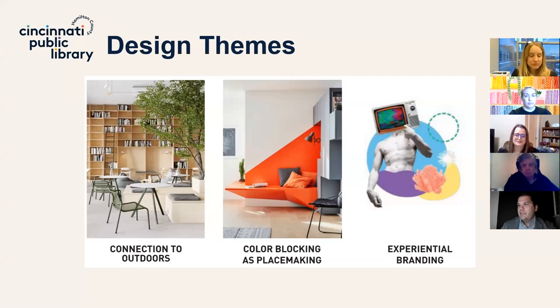And I think as you see these images, some things to keep in mind: an important connection to the outdoors, notably natural light in a space like this is very important, especially given the challenges that the tenant space presents. Using efficient and smart use of color to make places, but without creating walls, right? We want this to be a flexible but understandable and organized space. And we also want it to be a place where you understand that you're having an experience of the Cincinnati and Hamilton County Public Library.